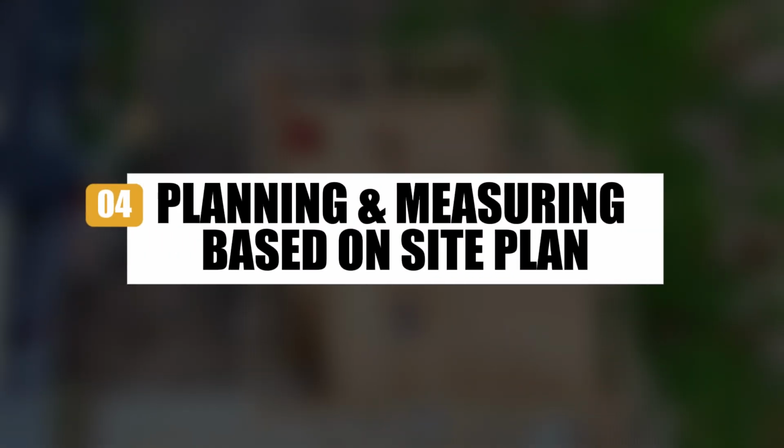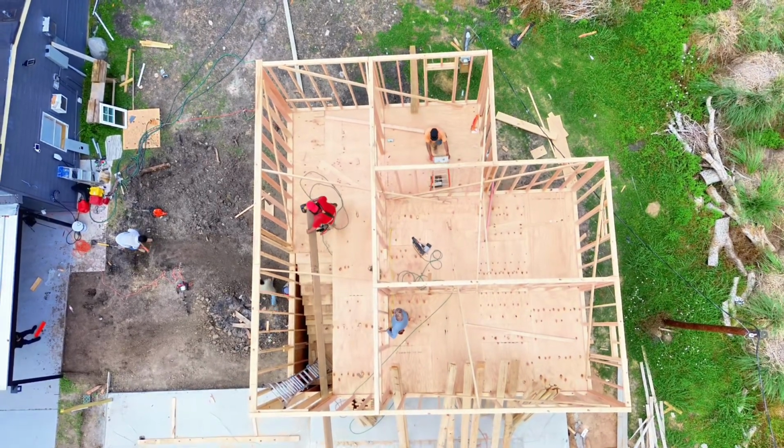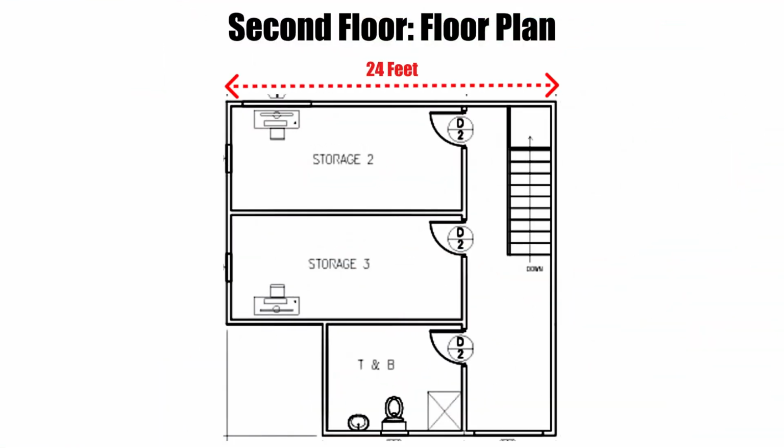Section 4. Planning and measuring based on site plan. Here's a breakdown of the second floor plan that guided the framing process before any material was cut. The second floor measures 24 feet wide and 24 feet deep. It's organized into several functional areas.